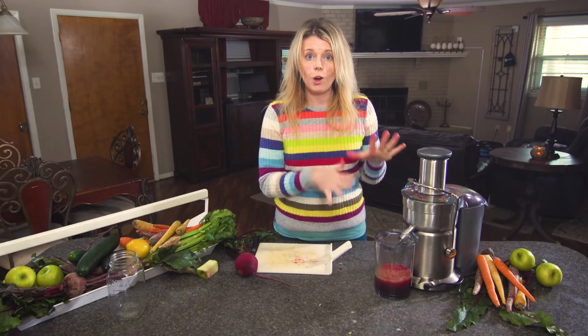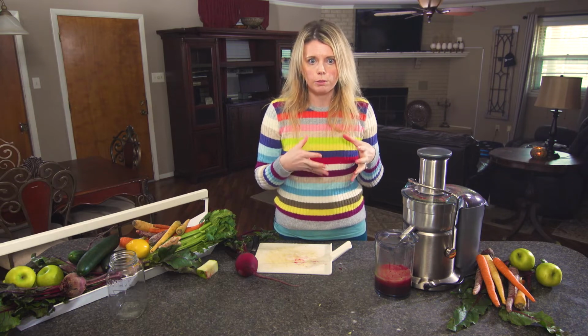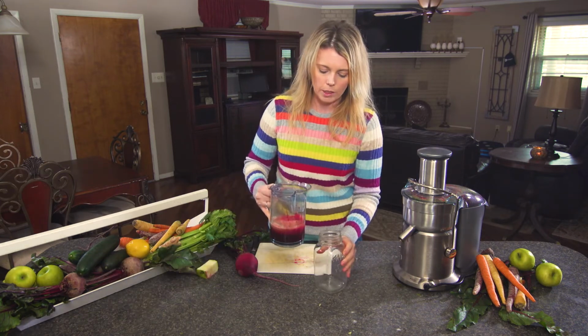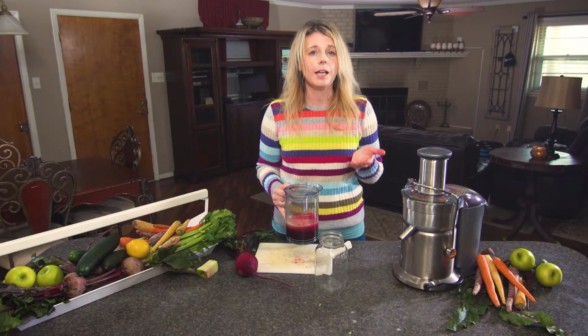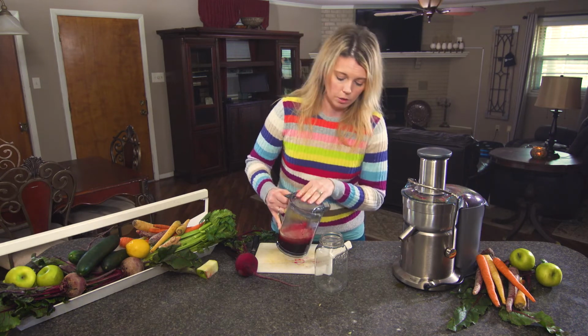So we've juiced all of our vegetables and our fruits. We have this really rich and potent vitamin and mineral homemade fresh juice. And sometimes people ask about the sugar content. It's a little bit different because when you go to the grocery store and just buy juice, most of the time that's had added sugar, it's been processed. And so this is a much healthier version than just going to the store and getting juice there.